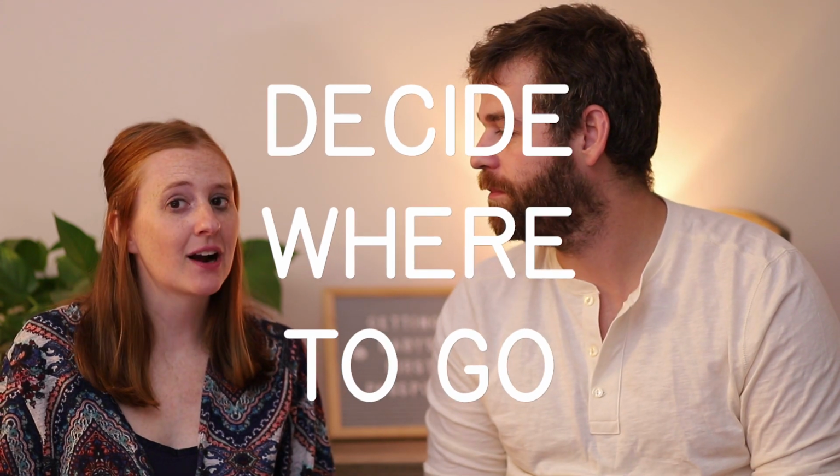Step 2: decide where you're going. That's kind of key. You may already know this, but if you don't already have a place in mind, now is the time to choose where you're going to go, for a couple of reasons. First, you have to actually write your destination and dates of travel on the passport application itself.